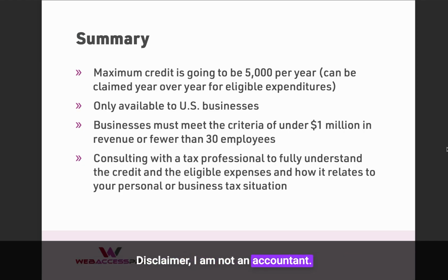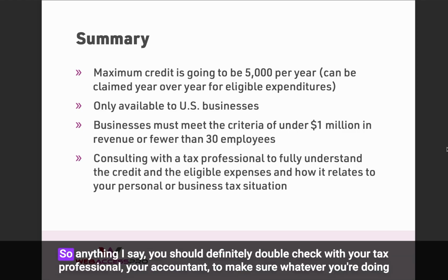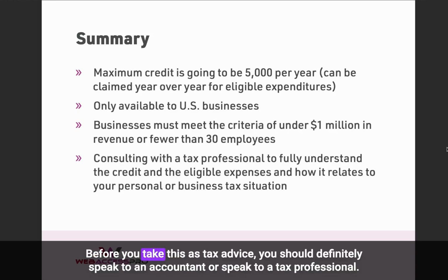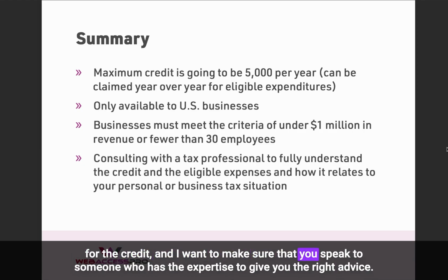Disclaimer, I am not an accountant. This is information I'm giving to you based on my understanding of what is out there, but I am not an accountant. I am not a tax professional. So anything I say, you should definitely double check with your tax professional, your accountant, to make sure whatever you're doing is actually eligible for the credit and you understand this credit. Bring it up with them and have a discussion. But remember that I am not an accountant. I'm bringing you information that I found attending conferences and looking up things on the web by myself, but I am not an accountant. So that's my disclaimer. Before you take this as tax advice, you should definitely speak to an accountant or speak to a tax professional. Because everybody's tax situation is different, and yours may be different in a certain way that makes you not eligible for the credit, and I want to make sure that you speak to someone who has the expertise to give you the right advice.